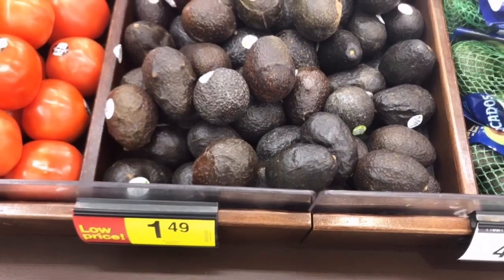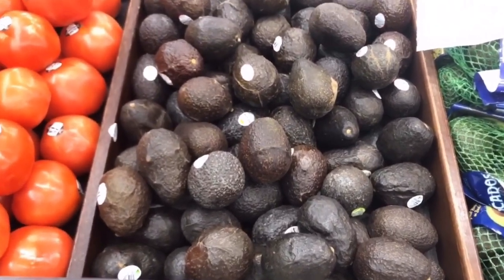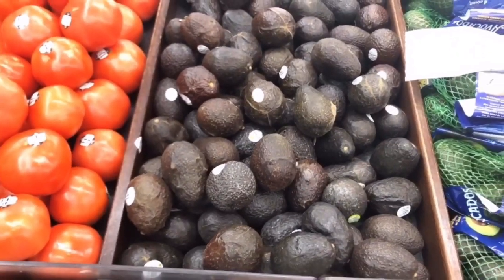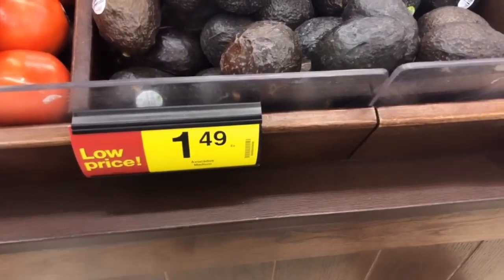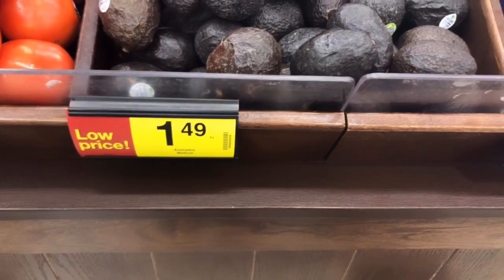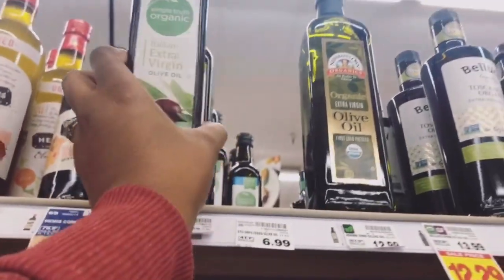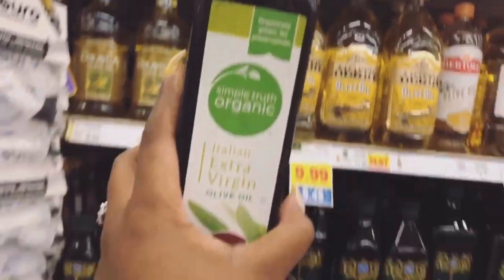I haven't had avocados in so long, I think I forgot what they taste like. What is the keto life without avocados? Because I've been missing them so much. I honestly don't like the price of these avocados, but it's okay. I'm gonna get them. All right, so for some healthy fats, we're going to get some extra virgin olive oil.